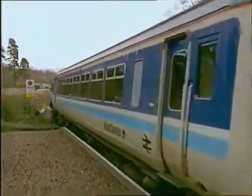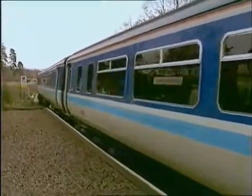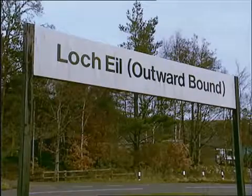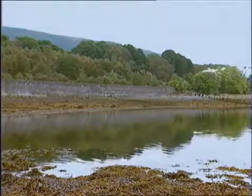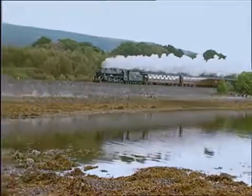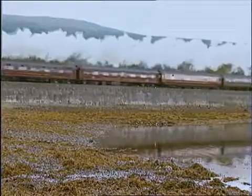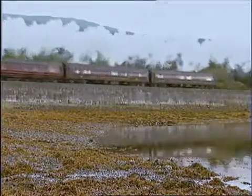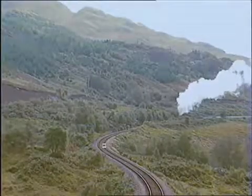The next stop after Banavie and Corpach is the diminutive halt of Locheilside, outward bound. As the name suggests, there isn't a great deal of habitation around here. Steam is another factor that has helped to raise the Mallaig line's fortunes. Passenger numbers have risen out of all proportion since BR started to address seriously the demands of tourism, first with observation cars in 1983 and then with the return to steam-hauled services to Mallaig a year later.